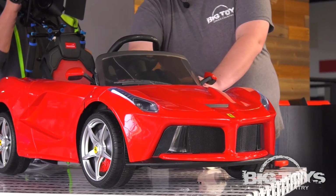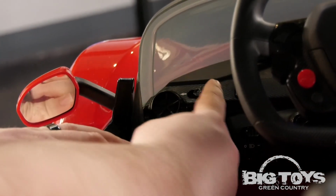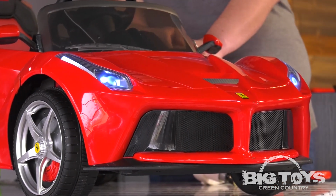There's a switch for the headlights to turn on and off. And one of the cool things about the LaFerrari is that it has working turn signals. So you have a left blinker and a right blinker.